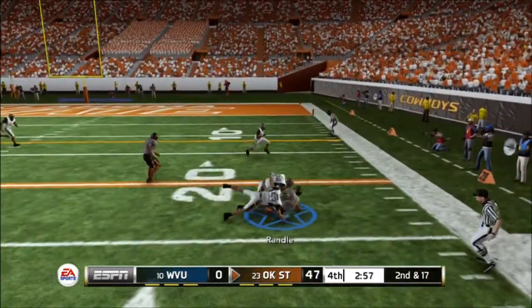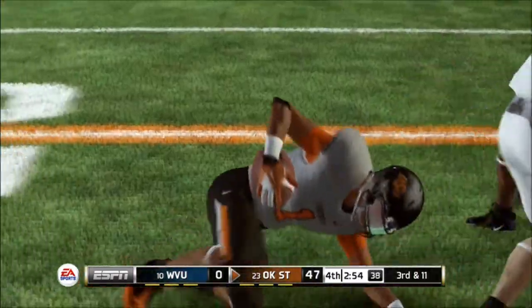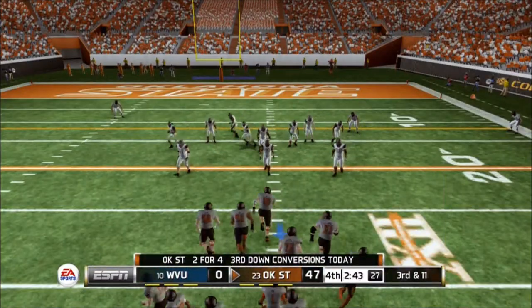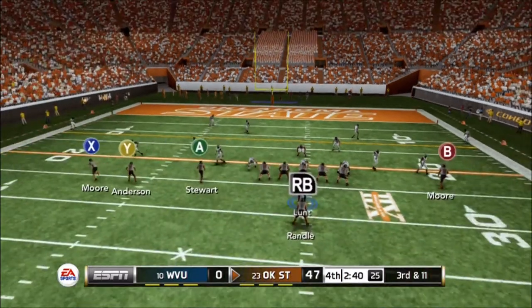Hand off to the right. And they get nice yardage on that run. Randall gains around 6 yards on the run. That makes it 3rd and 11. From the 23-yard line. Third down.